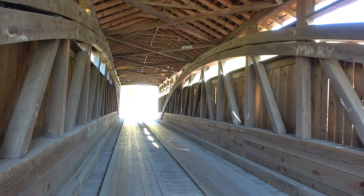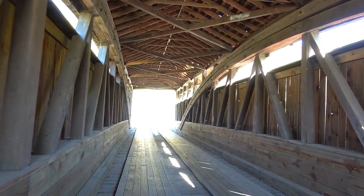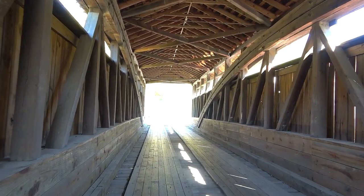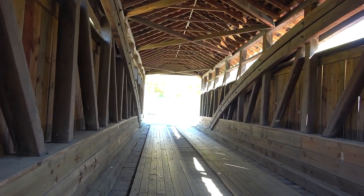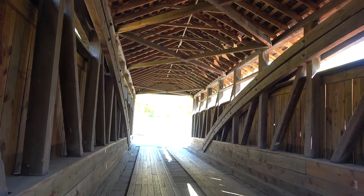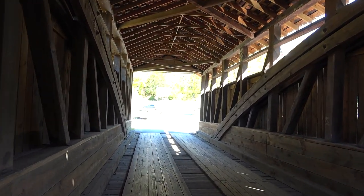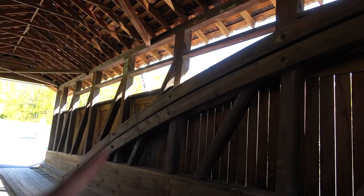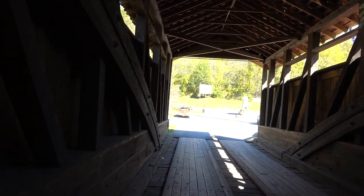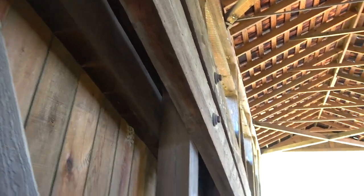This one's 126 feet long, built in 1880. There's a lot of building going on the other side. Yeah, this one doesn't have that whitewash in it. This does not originate from here. It was actually moved here from a place called Reynoldsdale at some point. But it's got the double burr arch. Double in both ways, as in there's two up and down, and there's double that way as well.